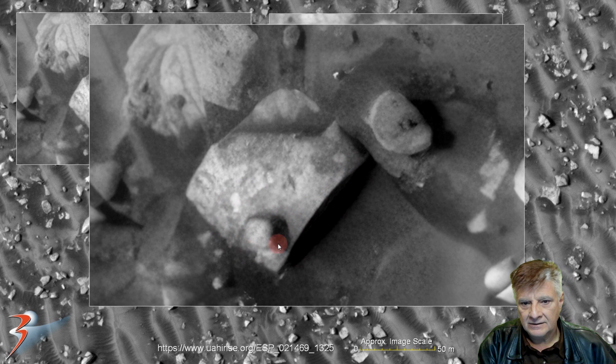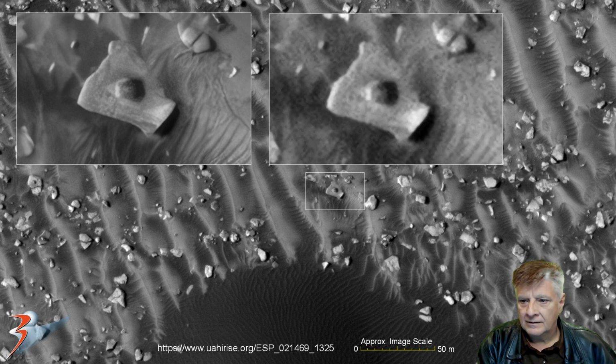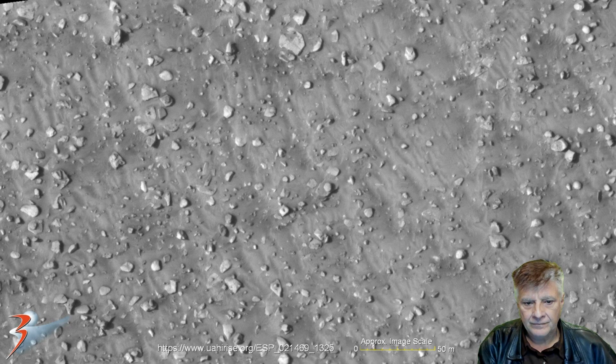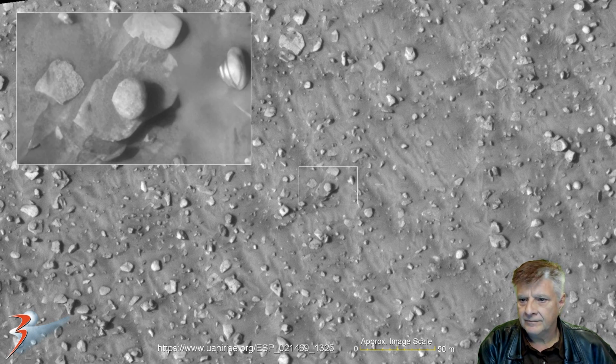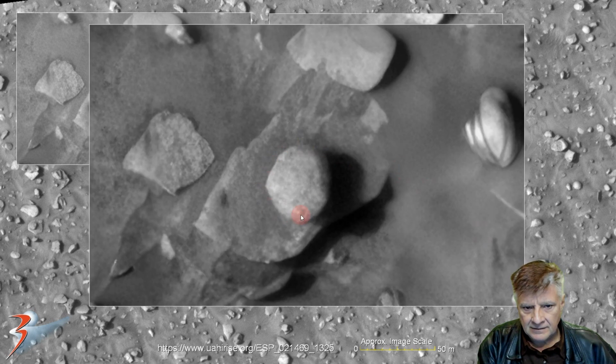This part over here is also quite irregular. It's almost like a huge fossilized bone. Smaller part in the center again. This is a very bright part of the photograph. And again, a disc-like object on the top of that larger part.